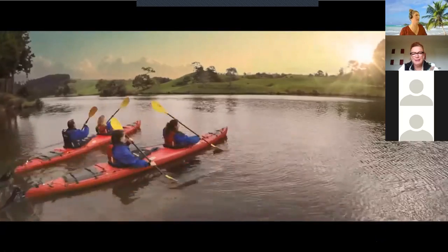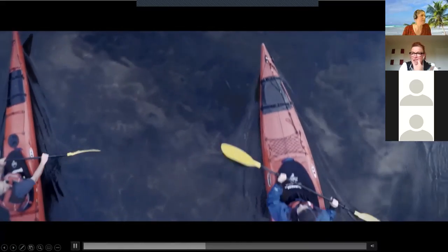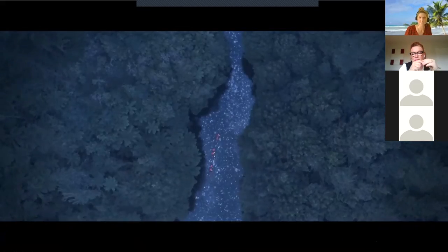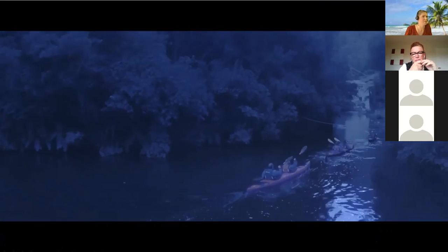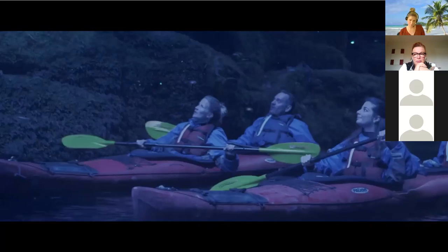Well, here we are, we're getting ready to go into the kayaks and departing up through McLaren up into the Mangapapa Canyon. And at nightfall, you have the stars above you as a canopy before you come into the canyon where you're surrounded by the beautiful glowworms as well.